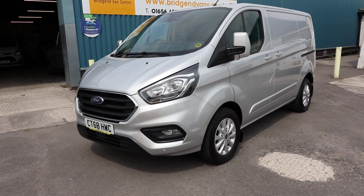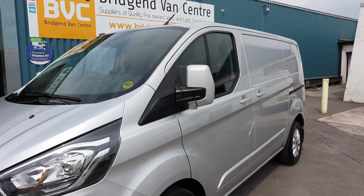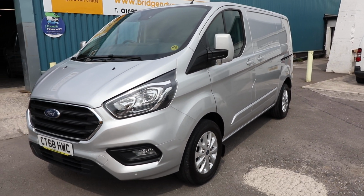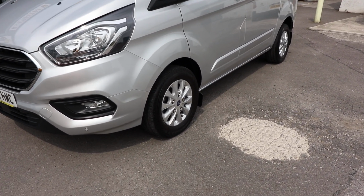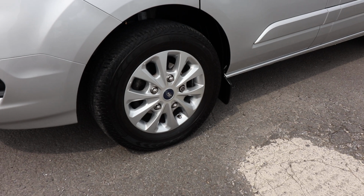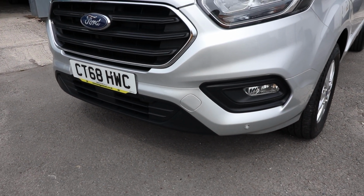So we'll walk around the van and have a look at some of the spec that you get as standard on a limited. So you get, first off, colour-coded mirrors, colour-coded bumpers and mouldings down the side of the van. You also get alloy wheels as standard, front fog lights, you get front and rear parking sensors.